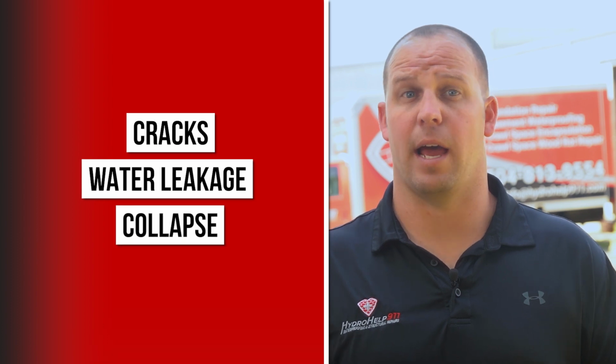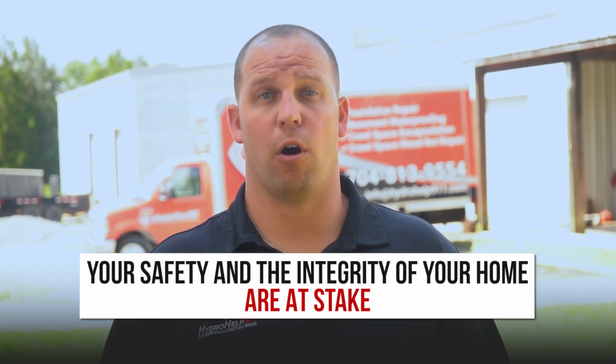Bowing basement walls pose significant risk. Increased pressure on the foundation can lead to cracks, water leakage, and even collapse. Your safety and the integrity of your home are at stake.